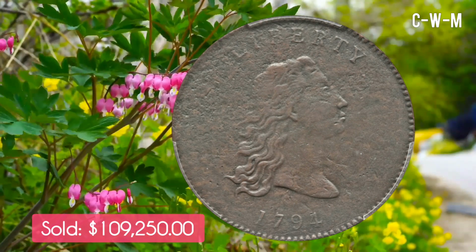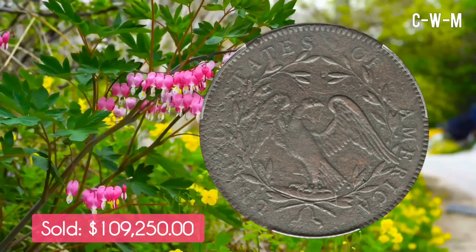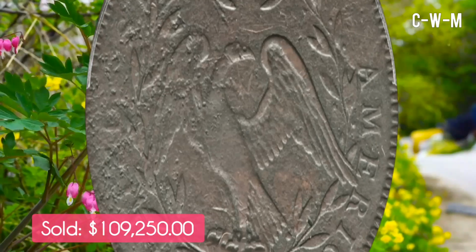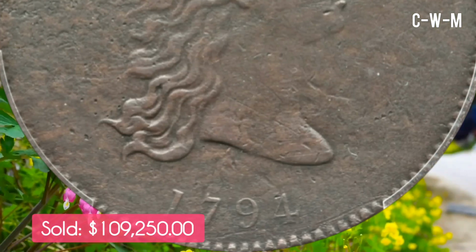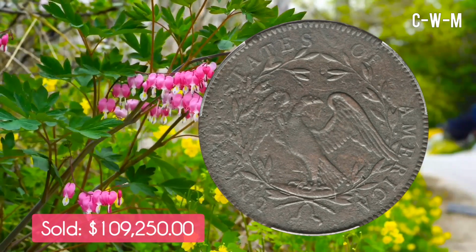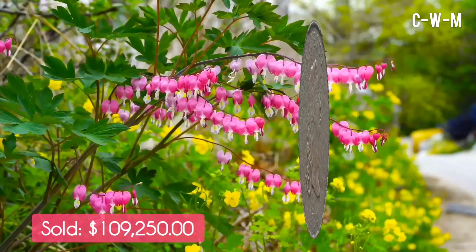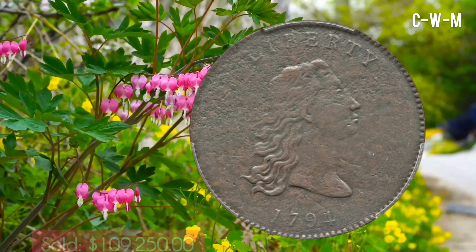A few wispy hairlines and contact marks that account for the PR63 grade appear in the fields under a loop. The most reliable pedigree marker is a thin mark angling between the chin and the star 2. Of exceptional rarity and quality, the 1834 Classic Head Half Eagle issue was the first of the new type. As such, the issue is quite popular with collectors and first year of type enthusiasts.